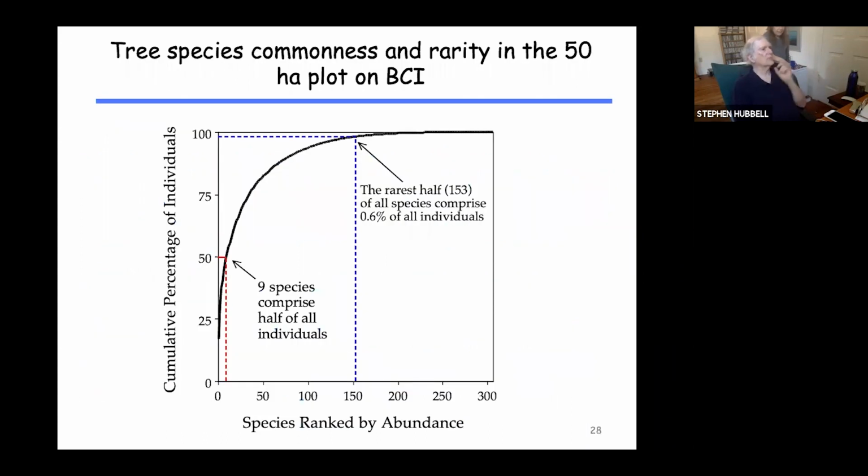Let me just emphasize this for one plot, which is the Barro Colorado Island plot. If you look at species ranked by abundance on the x-axis and the cumulative number of individuals on the y-axis up to a percentage of 100, the top 9 make up half of all the individuals in the BCI forest, which has 323 species. Now, it's a little more than when this graph was made. But look at the rarest half of the species, 153 species: they make up just 0.6% of the individuals. 0.6%, and that's half the diversity.